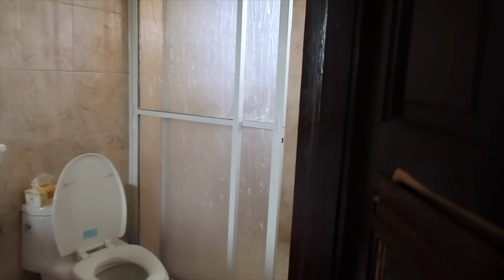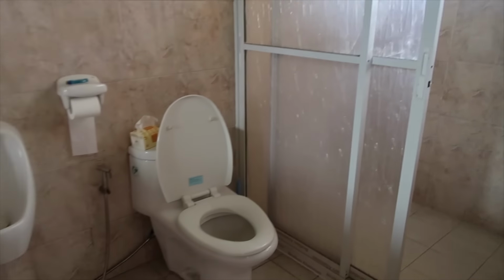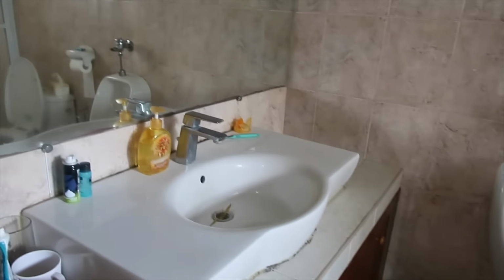They're preparing already their bags. Oh yeah, they're moving out. This is the master's bathroom. This is the master bedroom in here, the toilet. The toilet of the master's bedroom. Then it has its own built-in cabinets inside.